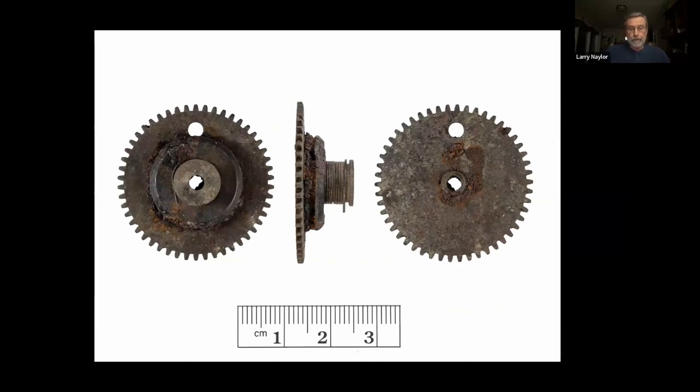This was a gear that was found at Mills Mansion. I don't know what gear belongs to. It's kind of an interesting little gear. It's got this wound up wire. It might be a spring.